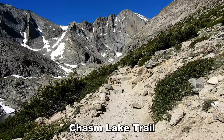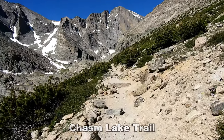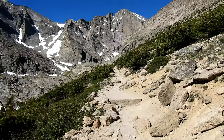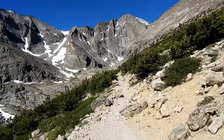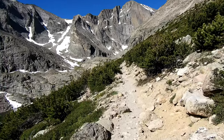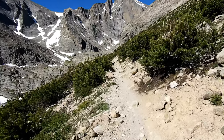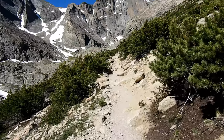As far as elevation gain goes on this hike, you're going to do about 95% of it up to Chasm Junction. Once you get up to Chasm Junction, it's pretty much done. You look across the way and Chasm Lake is about the same elevation as the junction, so you kind of just walk over to it. It's real easy, real nice. And then on the way back, it's all downhill.